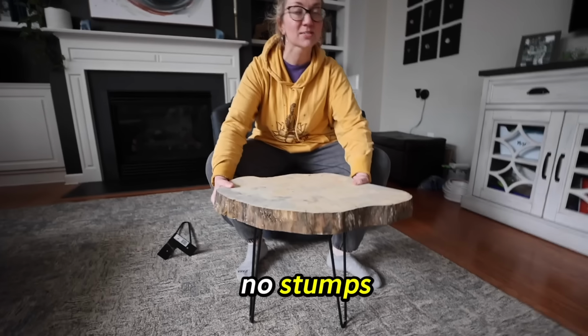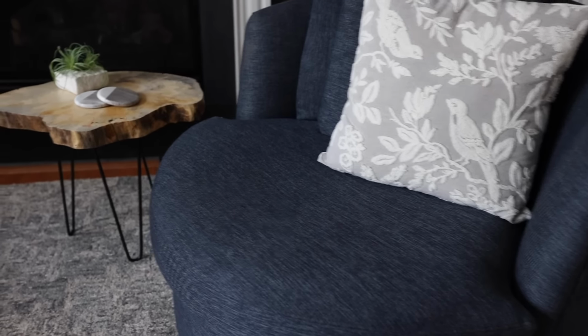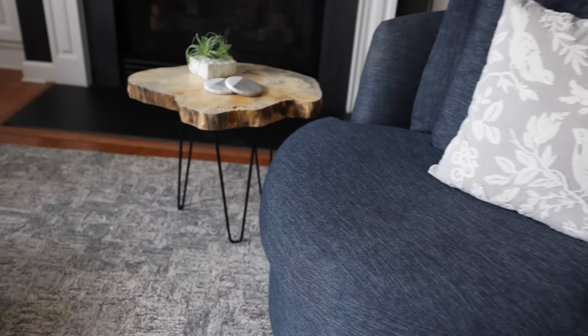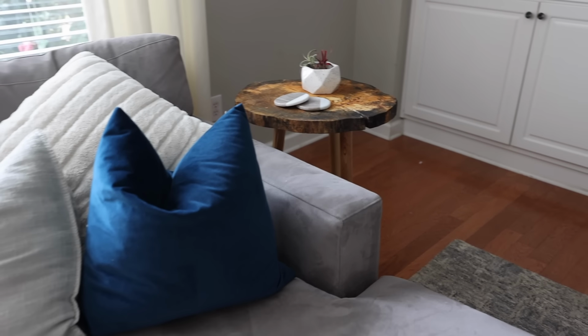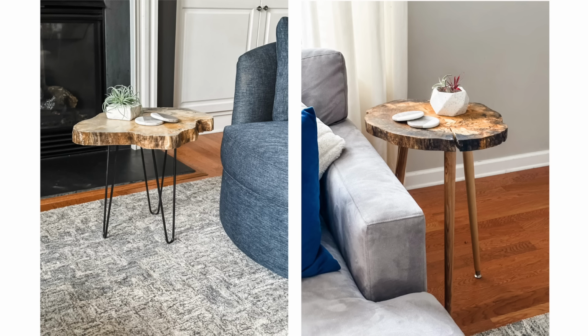I don't want no stumps. Stumps is a table, can't get no love from me. She said it needed to be taller, but honestly, I like both tables. I can't decide. So let us know, which do you like? Stumps or do you like stilts? I think they're both equally as beautiful and we made them so fast.